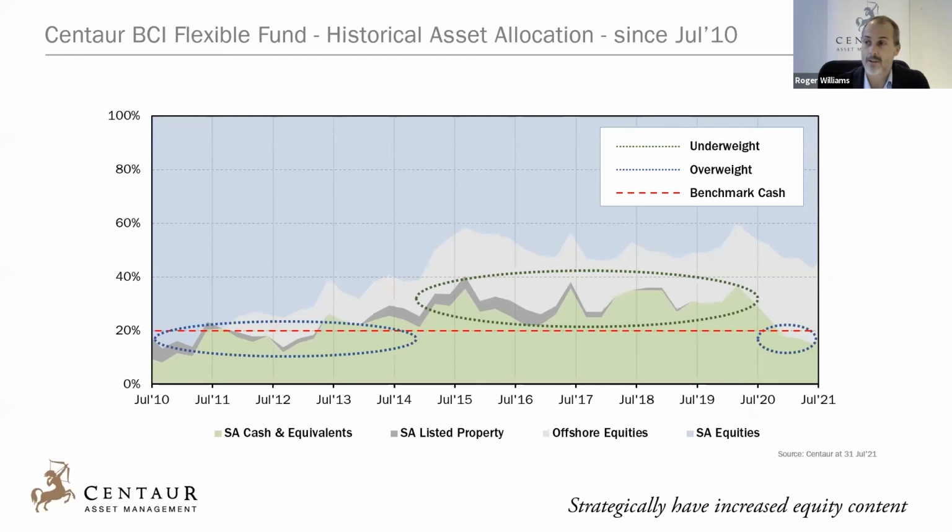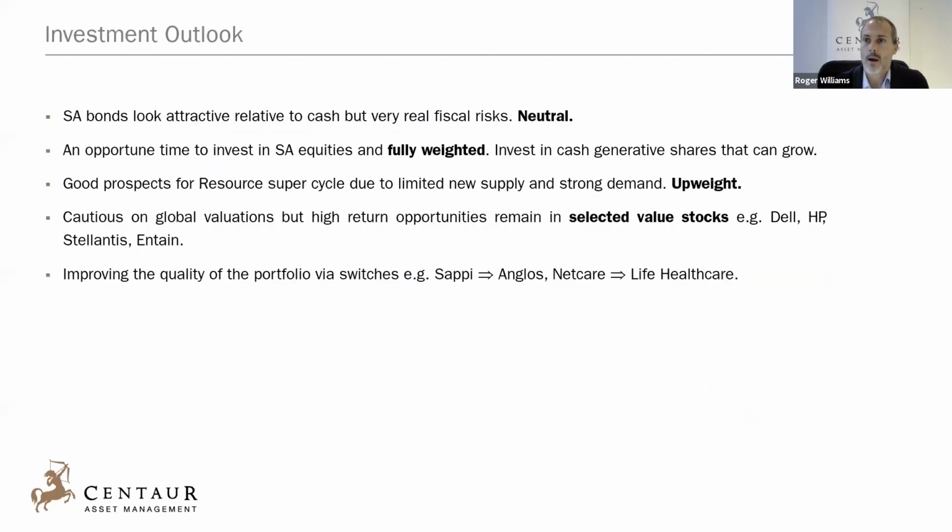That was during the tight interest rate phase. So we've upped equity content to benefit from lower interest rates. I think although optically SA bonds look attractive, there are very real fiscal risks. So we're neutral on SA bonds. I think it's been an opportune time to invest in SA equities.